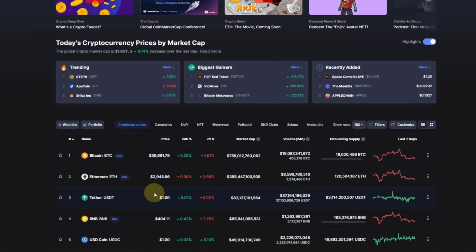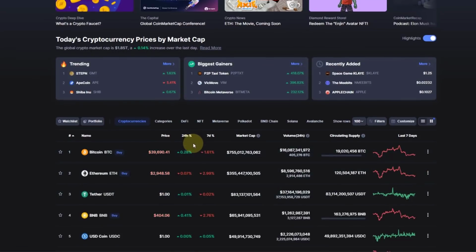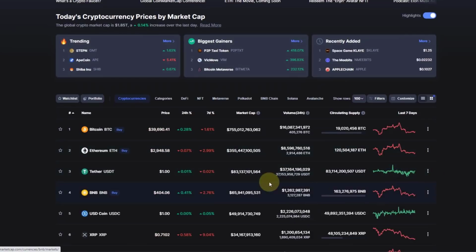Bitcoin is currently back below 40k. As you know, we were below 40k yesterday as well. We haven't managed to break above it again, and we're going to take a look at the chart.